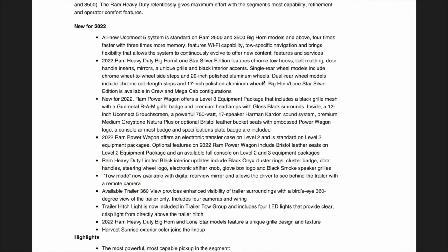Before I show you guys the numbers for this specific truck, here's everything else listed for 2022 for the HD lineup. Now, as I mentioned, that new Uconnect 5 is going to have tow specific navigation. I don't believe you can use this unless you have the navigation that comes on the truck, so just keep that in mind. And also, the 2022 Ram is going to have a new silver edition for the Bighorn Lone Star, and that's everything that's listed here. Be sure to pause it. I'm not going to go through everything here.